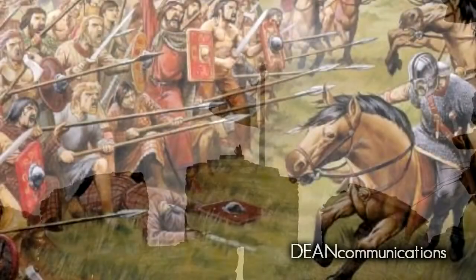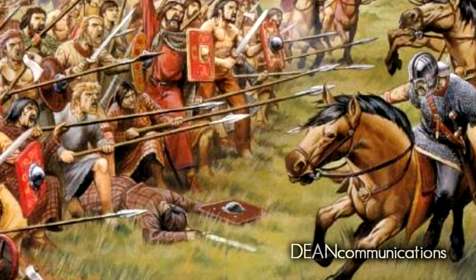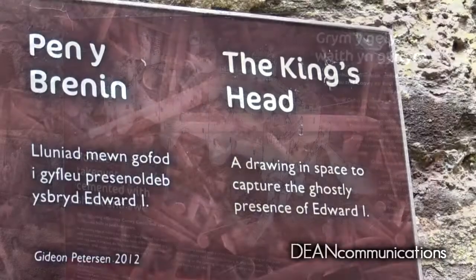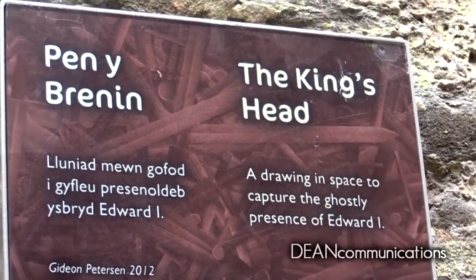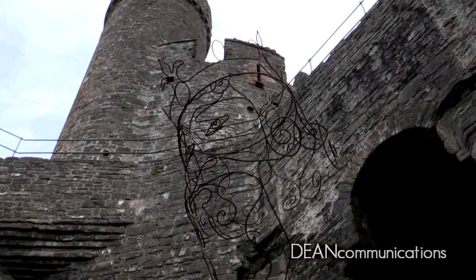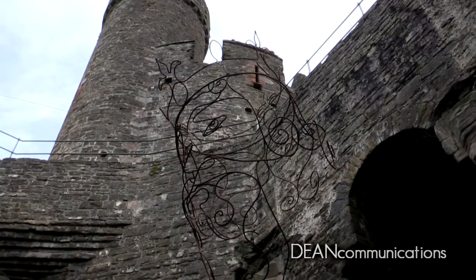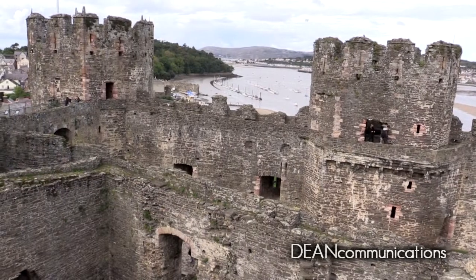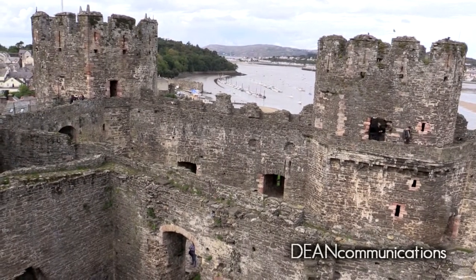The Welsh are a proud and fiercely independent people, and Edward realized that they would not willingly submit to English rule. He was right. The castle sheltered the king from Christmas until the spring of 1294 during an ill-fated Welsh rebellion. The castle is in remarkable condition.